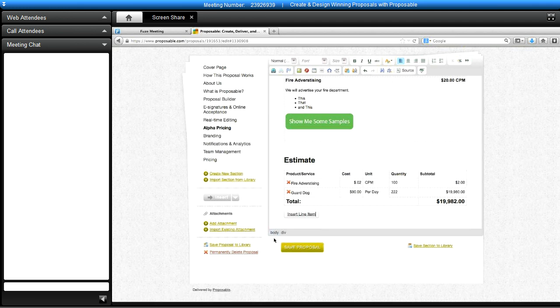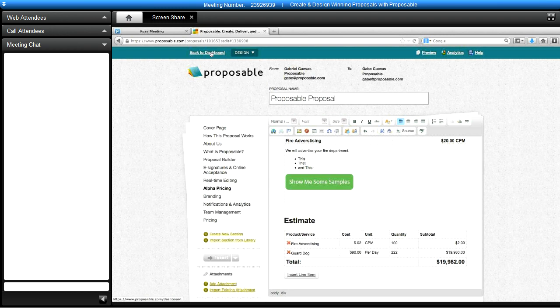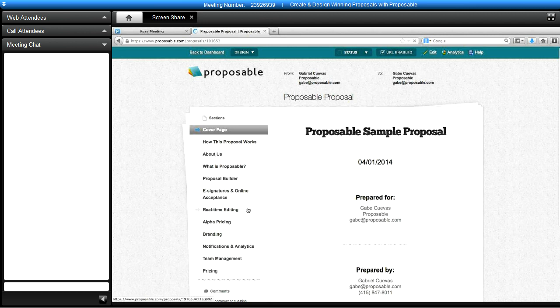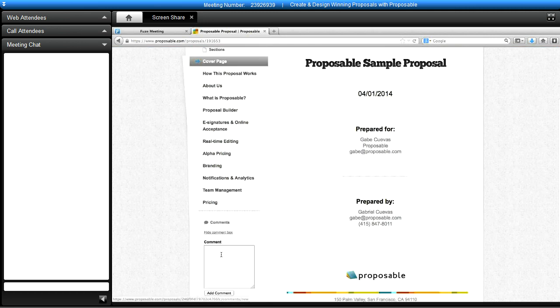And you can hit save. At this point, even though we've sent this proposal to the customer, you don't need to resend it to them. All you have to do is either contact the customer and let them know that you made the change, or you can quickly make a comment and say, I made the change to the pricing.